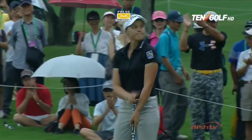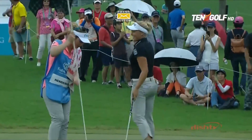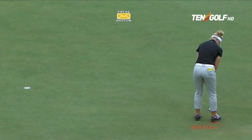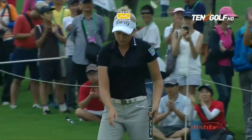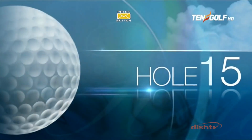I think she knew this a fair way from the bottom of the cup, and so did the gallery. Everyone does like Taiwan a lot, coming to Chinese Taipei. This was just a moment ago, Brooke Henderson, for those of you who may have been away, looking to get back the shot she dropped at the previous hole. And she was able to do it with a minimum of fuss. She looks to be doing it very easy at the moment.